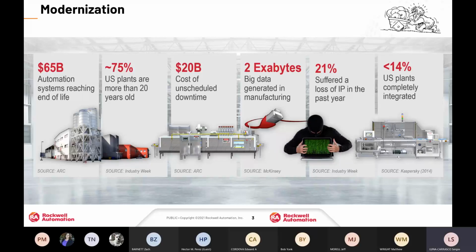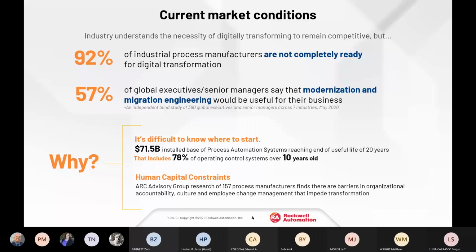The bottom line is that risk is always there, and it can have serious results from incidents, malicious and unintentional. So we have to be careful about that situation. 92% of the companies are not ready to modernize due to different factors like budget and production, that line is always running and they cannot stop it.